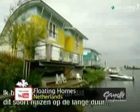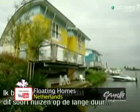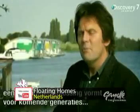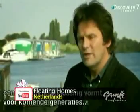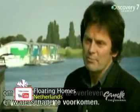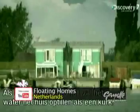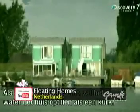to float. I'm convinced that this type of dwelling will, in the longer term, provide an important solution for our next generations to survive floods and to protect lives and damage to their properties. So, if the river floods, the rising water will lift the entire house like a cork.